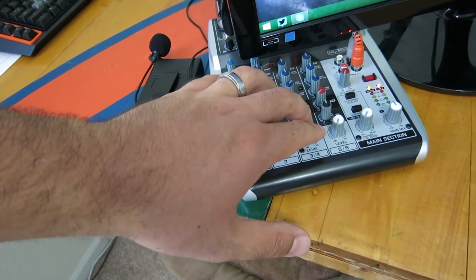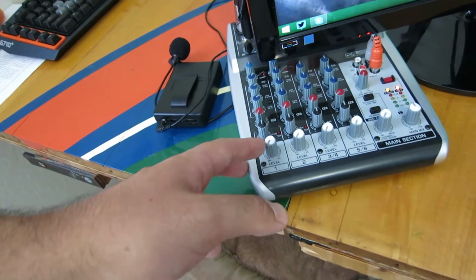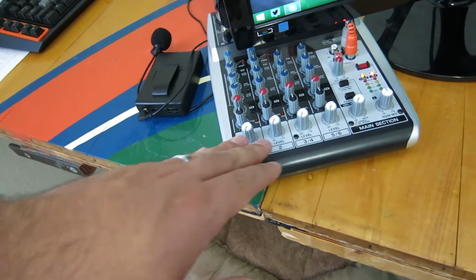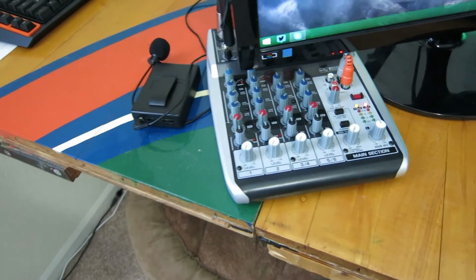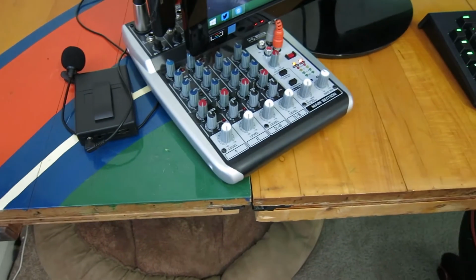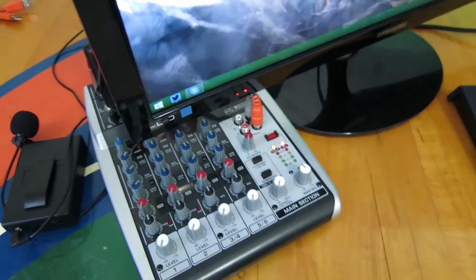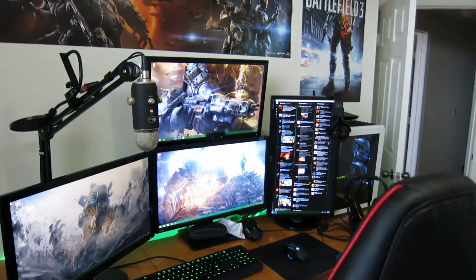So if people are talking too loud or you guys can't hear me enough, I'll actually just turn them down on the fly. I can turn this up a little bit. That's what's really cool about this, I can change my audio on the fly without having to really mess with anything on the computer. It's all hardware. So that's just one more thing that I've done to increase the production quality of the streams, just to make it sound that much better. So that's really it when it comes to the streaming PC.